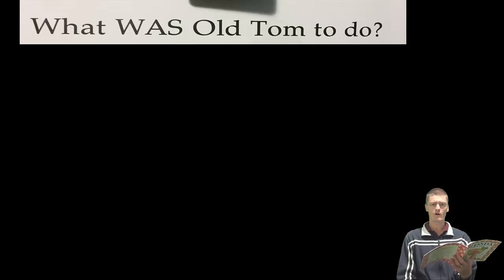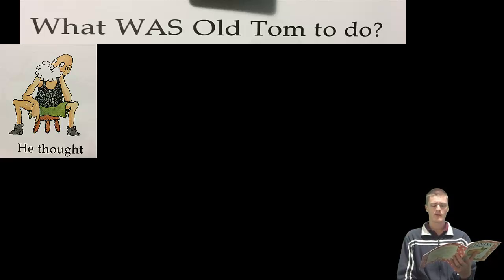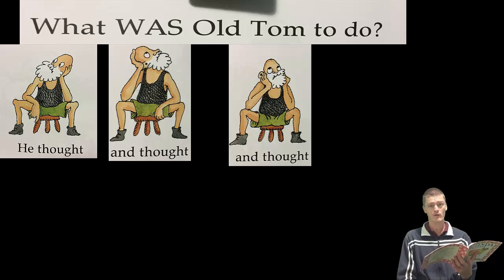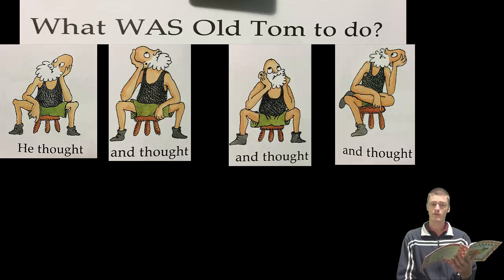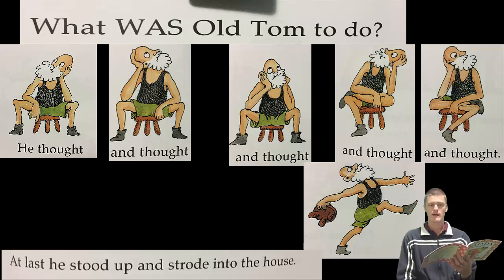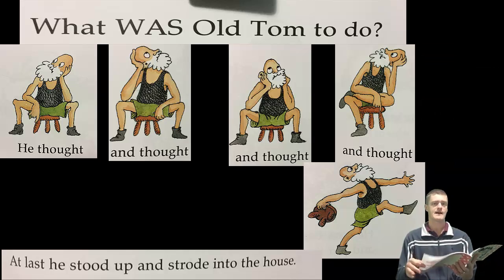What was old Tom to do? He thought and thought and thought and thought and thought. At last he stood up and strode into the house. I wonder what his next idea will be. Let's keep reading and find out.